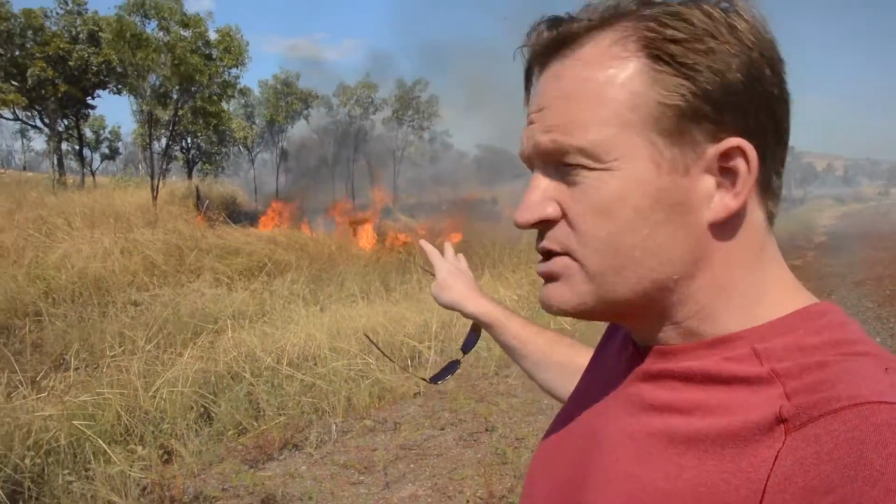Fire is a natural part of the Australian environment. This is a natural fire. Many trees and plant life in Australia have evolved that their seeds will only burst open with fire. So fire is not only normal, it's necessary for the reproduction of many species of plants and trees.